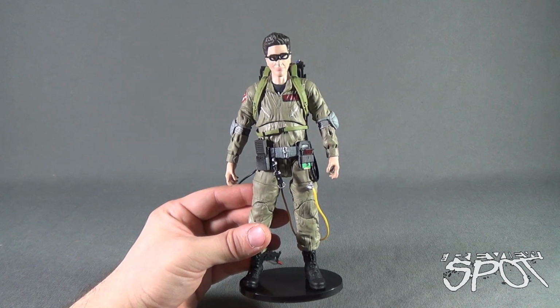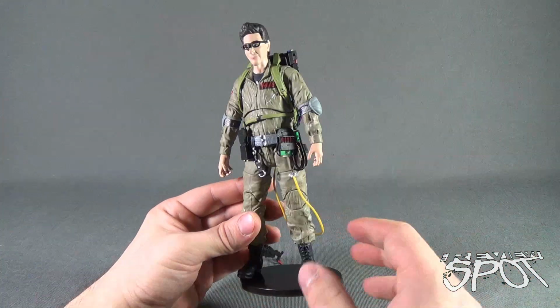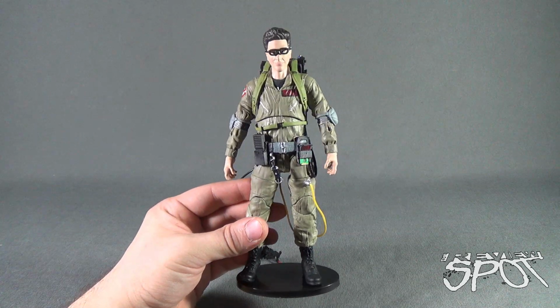Cats and dogs living together in mass hysteria? No. Go to your local comic book stores, or in this case, you can go to your local retail stores, and you can find the figures depending on whether you want them with or without the diorama pieces.